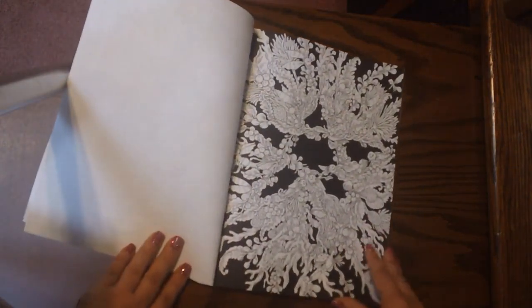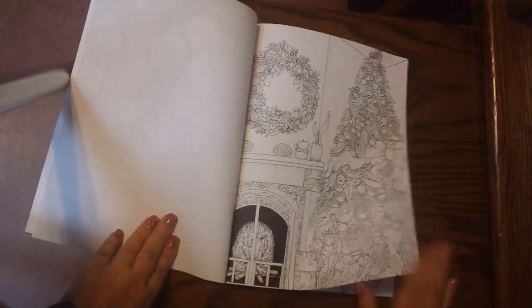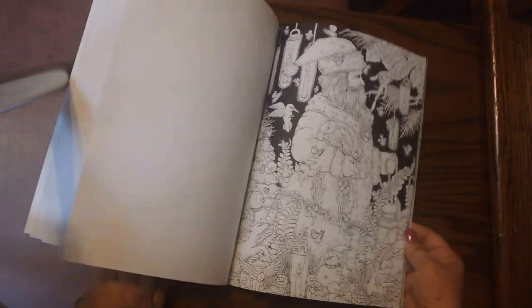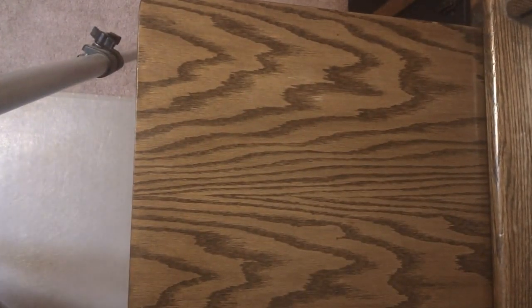And so here are some of the images in it. And it looks like it is single-sided. You get some black backgrounds in here. So this is a very nice book. So there we go, a few of the images in Silent Night. Again, I will do a flip through of these books if you guys would wish to see that.